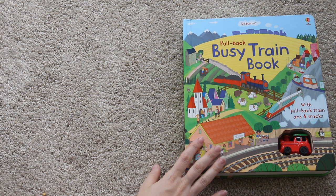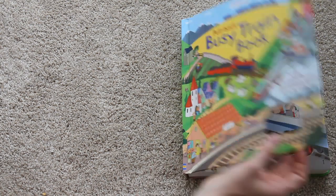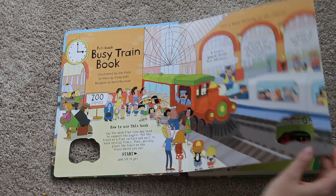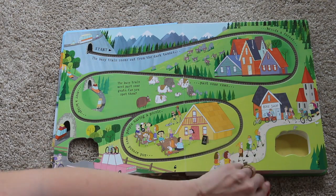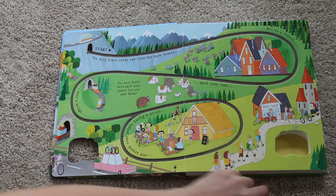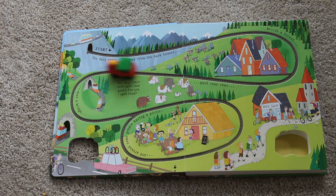Usborne has a variety of pullback and wind-up stories. There is a ladybug one, and there is a tractor one, and a bunch of others. And there's a little bit of a story that goes along with it, and you can see the story continues along the tracks. You take the train, pull it back, put it on the track, and off it goes.